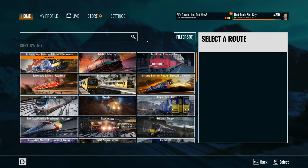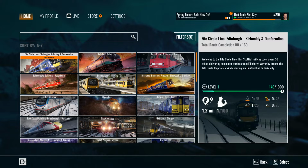I'll try to be as honest as I can with my views and also point out the good, the bad and probably the ugly as well, but it should be good. So, without further ado, let's look at the timetable and the scenarios.